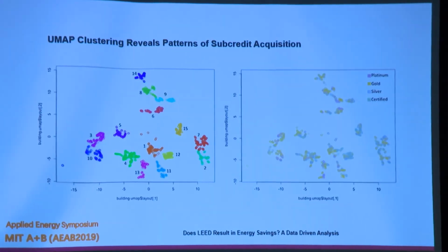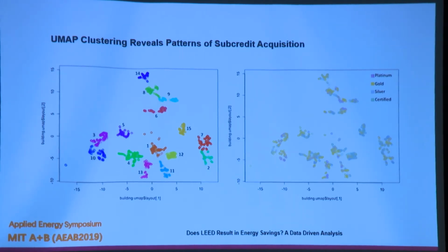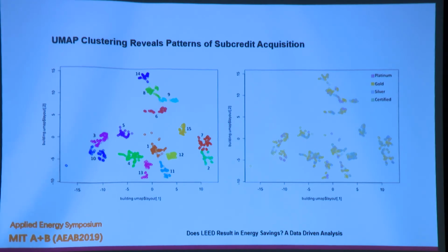So we've essentially conducted this clustering method over all the buildings in our data set, and we've defined these clusters here on this plot on the left, while on the right we've colored the buildings by what LEED certification level they achieved. And we find that these subclusters are consistent across cities and are only partially driven by the type of construction that was used. And there's 2 main takeaways here.